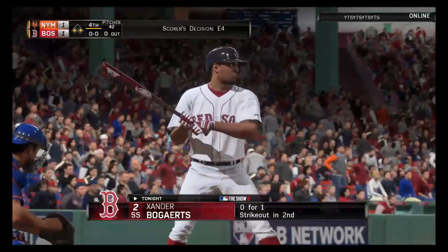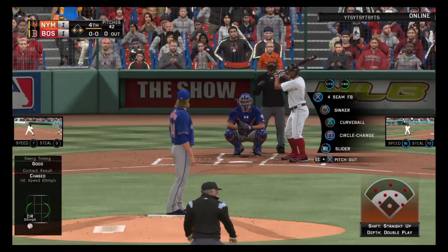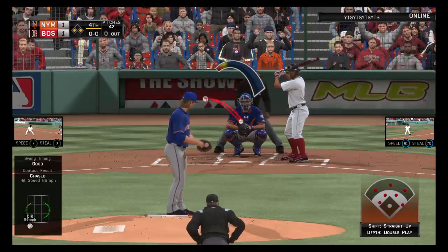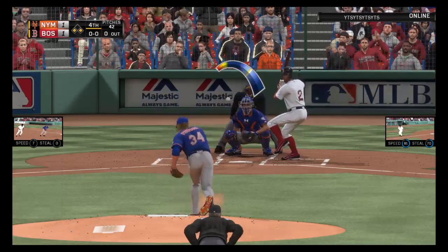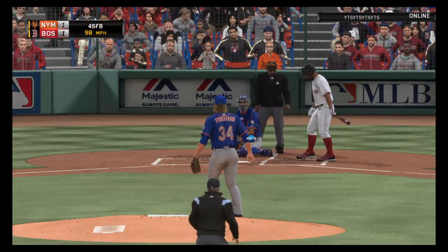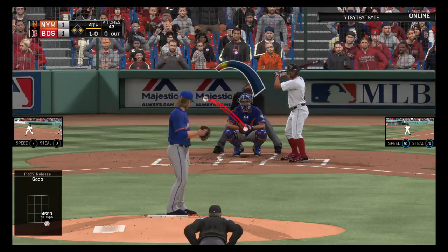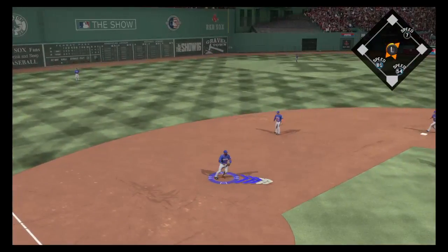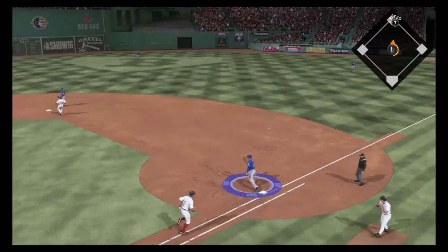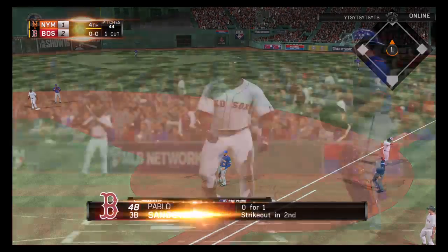Xander Bogaerts in now. He went down looking at his first trip to the plate. Well, you know, it never feels good to go down on strikes, especially looking. You wouldn't be surprised to see him be a little more aggressive in this at-bat. Below the knees, 1 ball, no strikes. Runners are at first and third with none out. Scorched to third. Scooped up. Throw to first is in time, but meanwhile the runner is in to score.